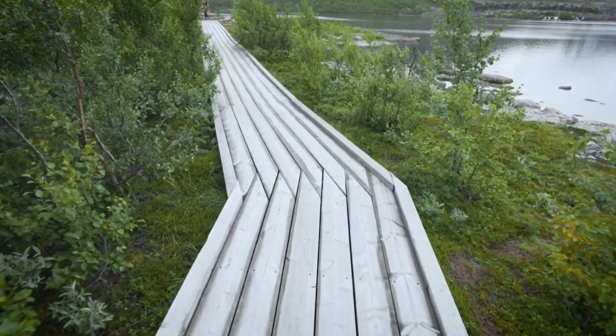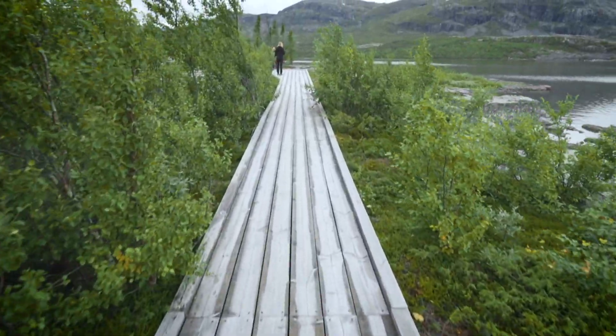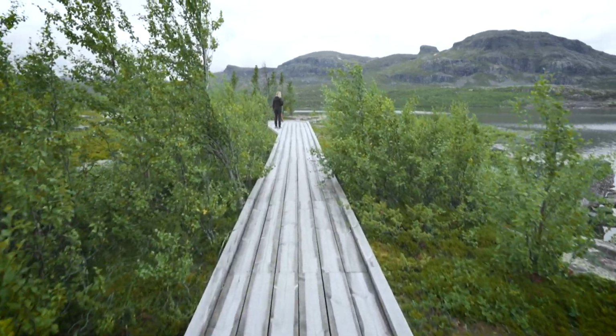Boardwalks are really cool, especially these joints that they do at the turns. They're not your typical angle, as I would imagine.